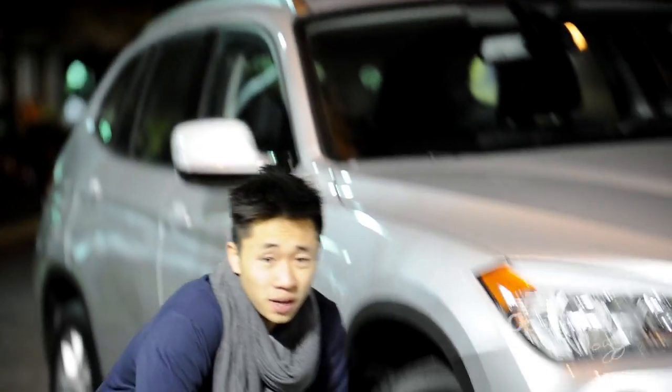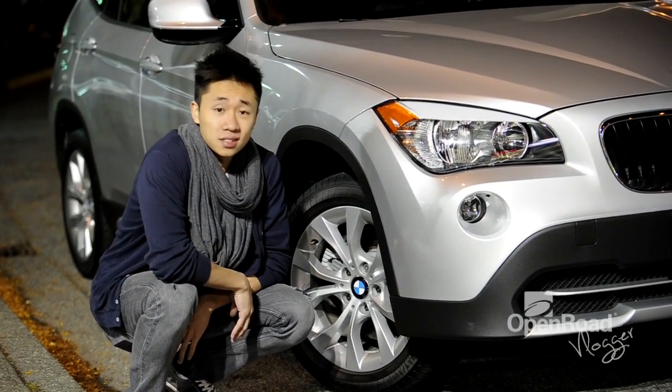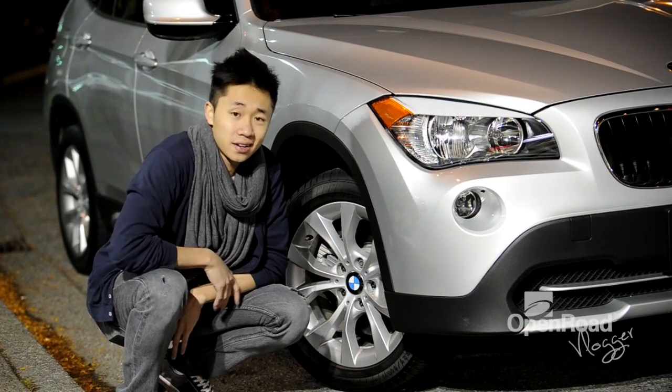The BMW X1 offers a higher ground clearance than most station wagons. And what that means is you basically get a smoother ride.